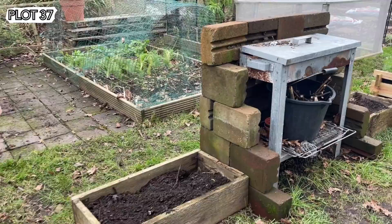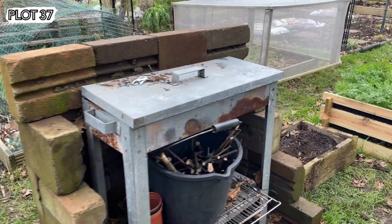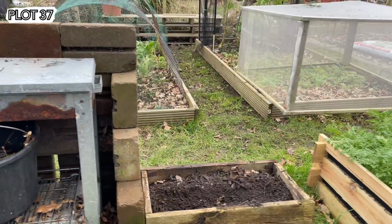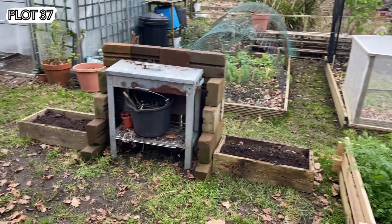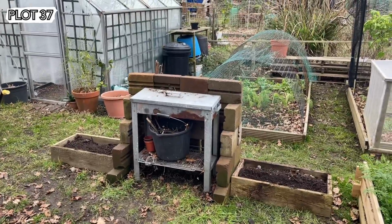That's pretty much that sorted now. I'm just looking forward to getting stuff planted in there. Actually, I'm so excited about herbs this year. I might just fill these with herbs as well. That's exciting. Anyway, very pleased with that.